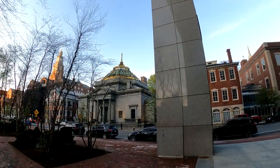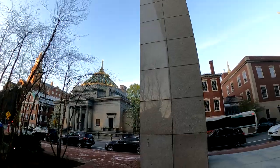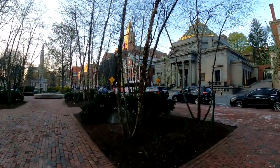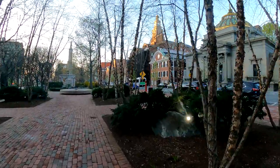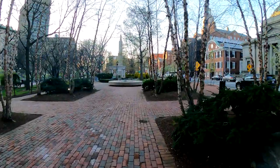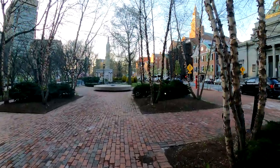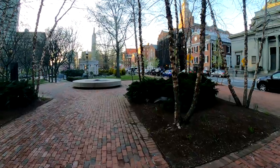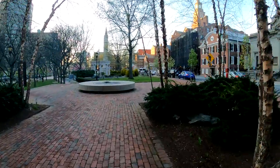Yeah, there's the Old Stone Bank across the way. The Old Stone Bank, for those of us who grew up in southeastern Mass. They had the Flintstones in their commercials for Old Stone Bank. Now we'll cross the street. This is South Main. We're going to walk over and come through this little park. Yeah, because it's really nice here.